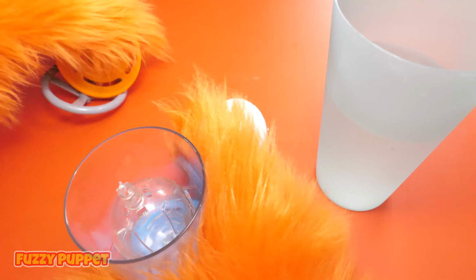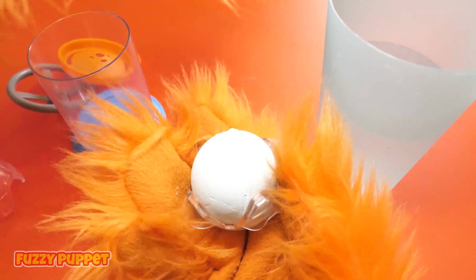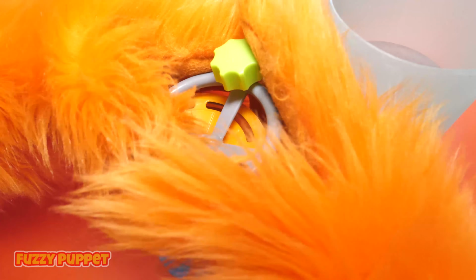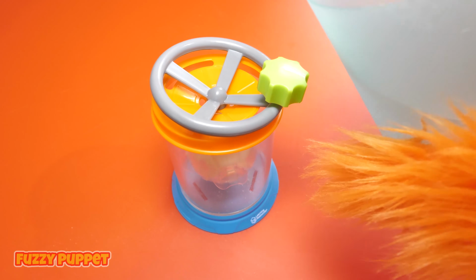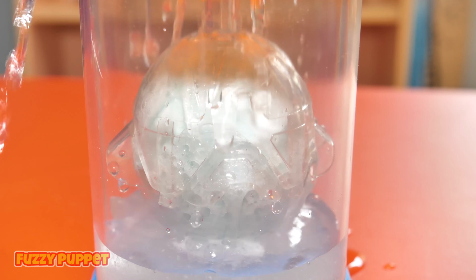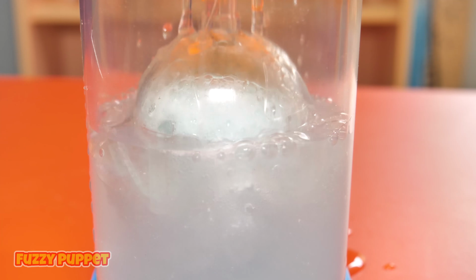Go ahead and take off the top like so. Whoa, look at this. Wow, that's where we're gonna put our egg. Let's go ahead and open it up. Drop your egg into the pot like so. Okay. Reassemble your top back on here like this. Alrighty, time for the water. Here it goes. Something's happening. Oh! It's bubbling like crazy.